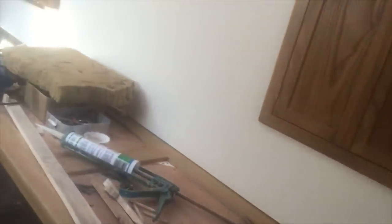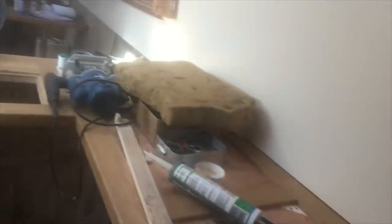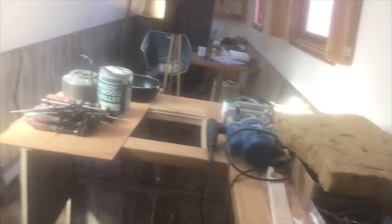Basically, we've got the tops fitted in where they're going to go, but they're not actually fixed, because I've obviously got to make the cabinets to go underneath yet, so I'll be making all of them myself. There's no chipboard going in this boat at all. So yeah, there we are. I'm going to leave it down this end of the boat now, and we'll get up the other end here.